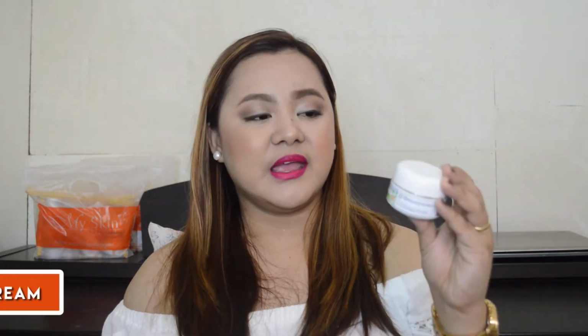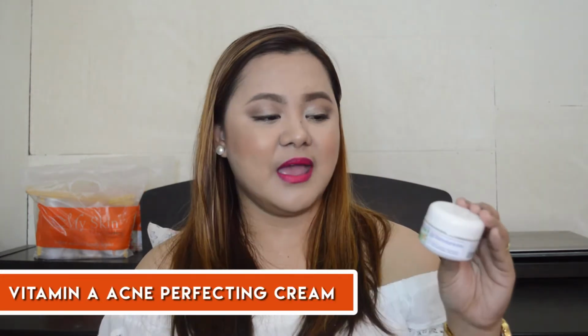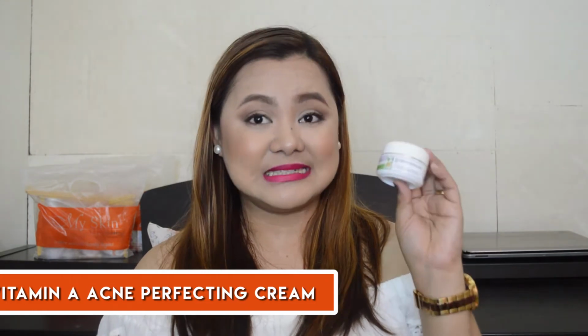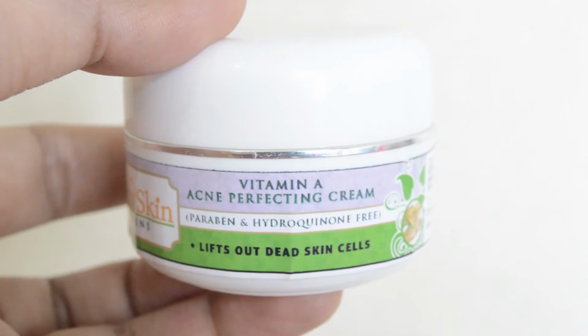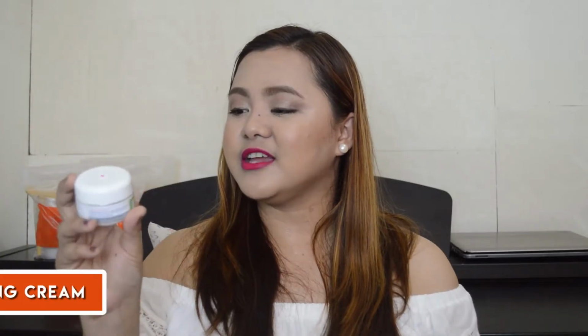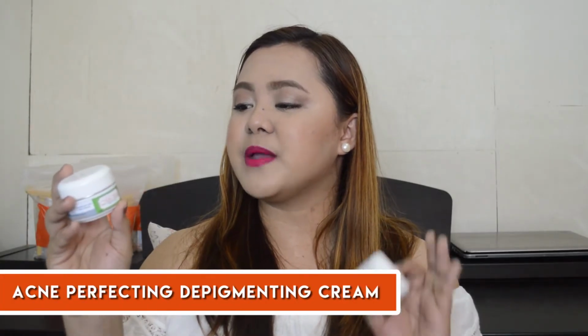So during nighttime, I use 2 different products. These 2 are from the same acne perfecting skincare set from MySkin Origins. The first one is the Vitamin A Acne Perfecting Cream, and this one lifts out dead skin cells. This is the first product that I put on my face, and then I follow it up with the MySkin Origins Acne Perfecting Depigmenting Cream.